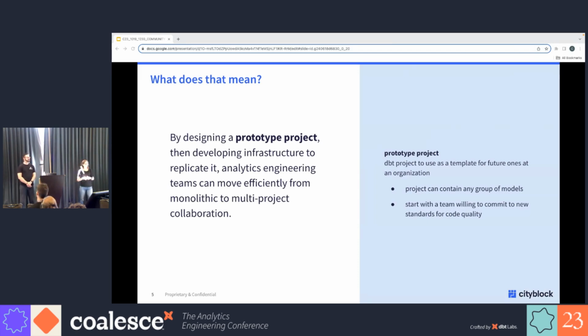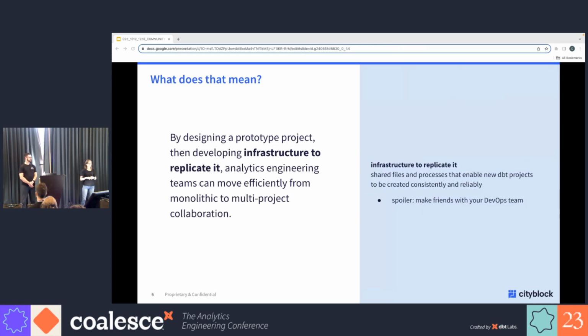Prototype project. This is a dbt project that can be used as a template for future ones at an organization. These can contain any group of models that you want, but it has to start with a team that's willing to commit to new coding standards for quality. The infrastructure to replicate it. This is shared files and processes that enable new dbt projects to be created consistently and reliably. Spoiler alert, make friends with your DevOps folks.